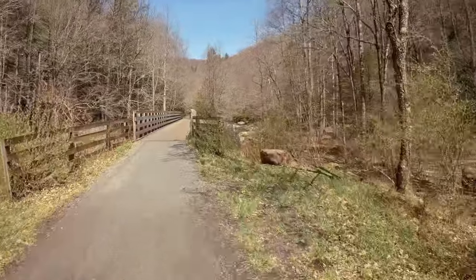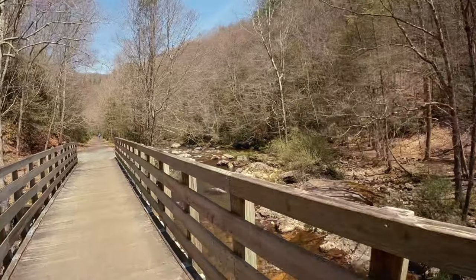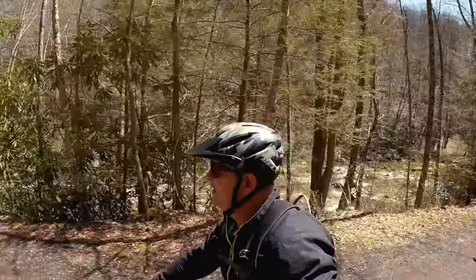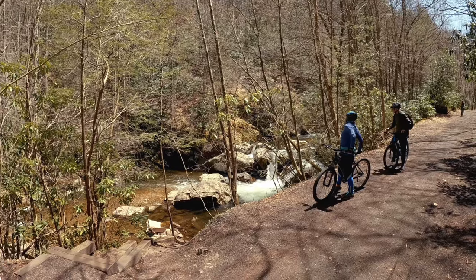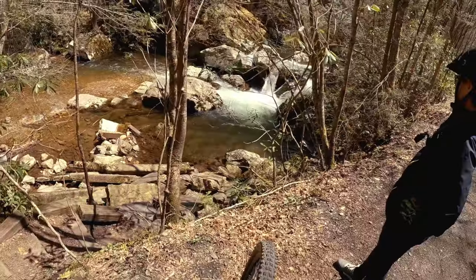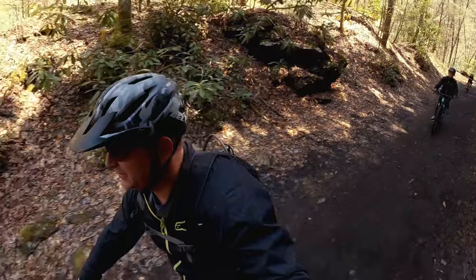There's bridge 37. Beautiful. And there's the Appalachian Trail over there. Got a little busy. Everybody stopped to see the waterfall.